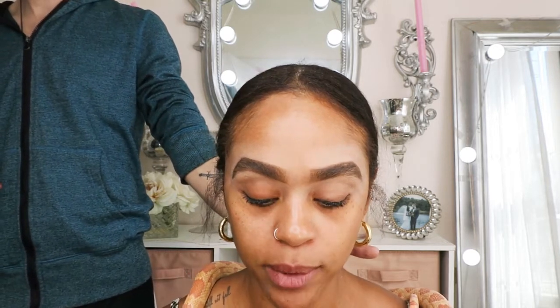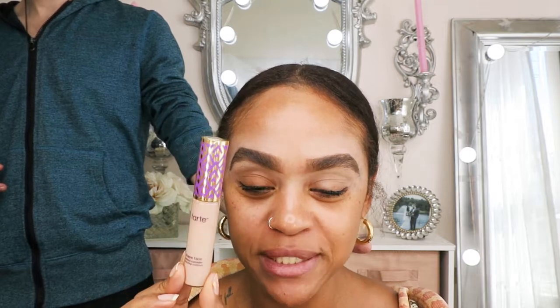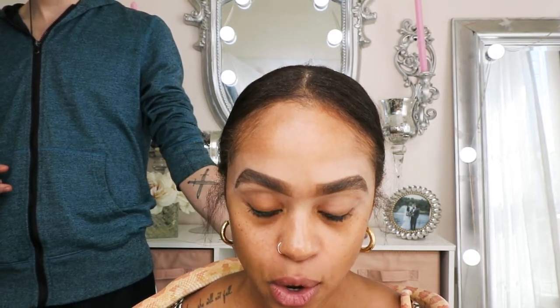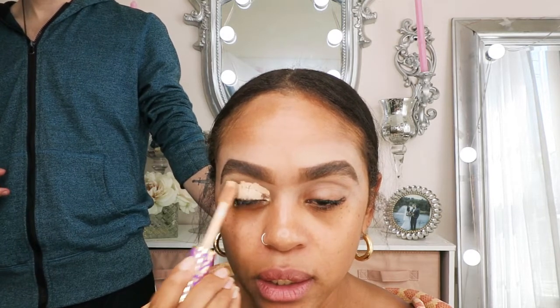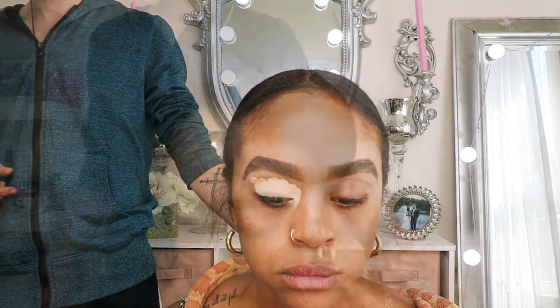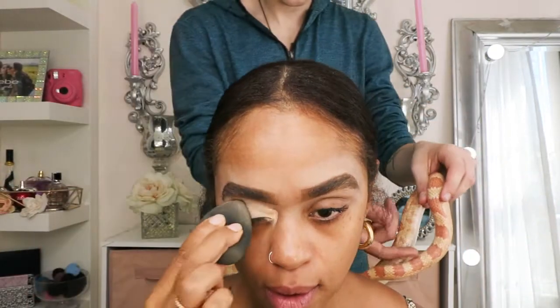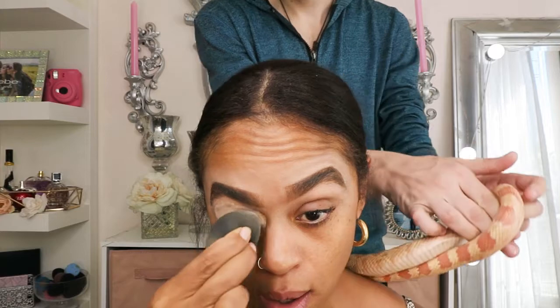Okay, we're going to begin. All right, guys, so we're going to use the Tarte Shape Concealer, and we're going to prime over our eyelids. Oh, I can't even lift my hands up. This feels so weird. Oh my goodness. Is it going to kiss me or something? I'm going to use this sponge right here and I'm just going to blend my concealer.